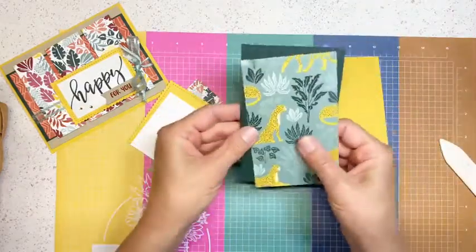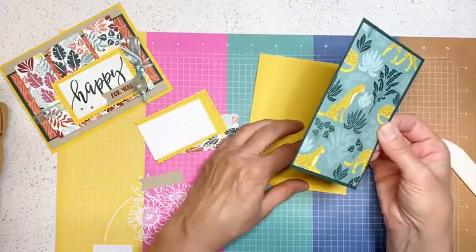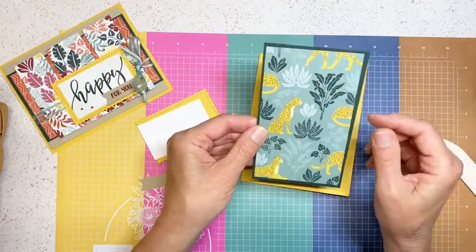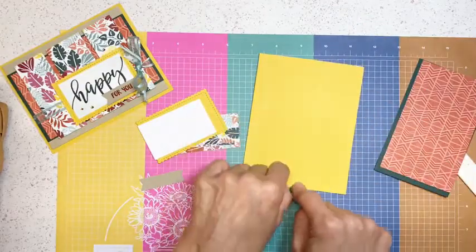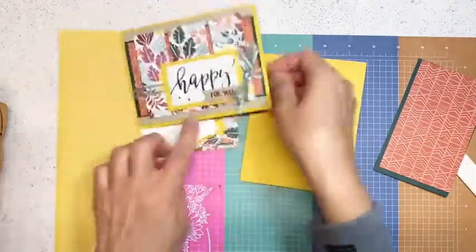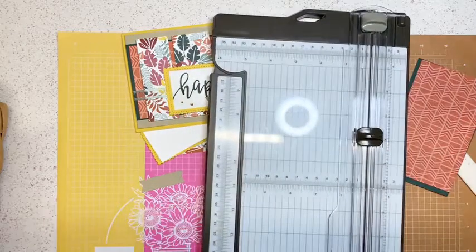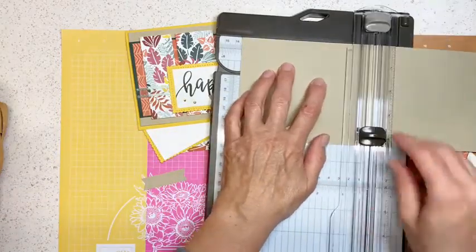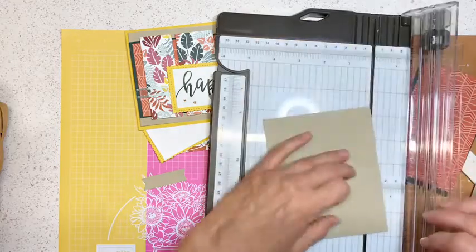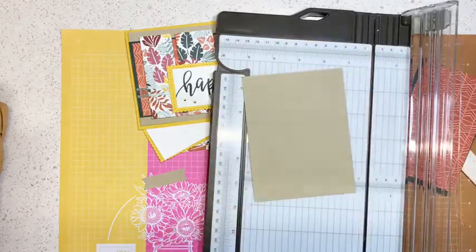On the other side, you could have done this, but I don't have the animals, so I'm flipping it. And I forgot that I need to cut a piece of crumb cake, so I will go ahead and cut it right here. 4 1/4 by 5 1/4. Voila, because I forgot to do that.